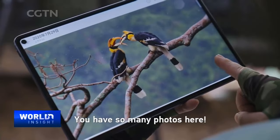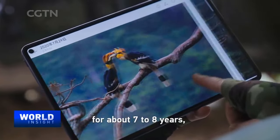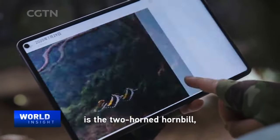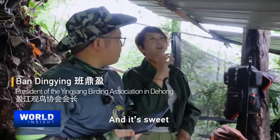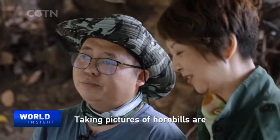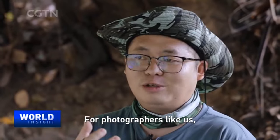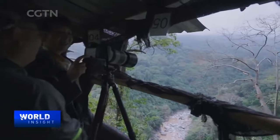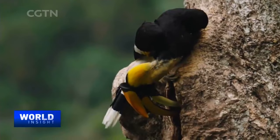When the birds are no longer afraid of the camera, it means that biodiversity conservation efforts are paying off.